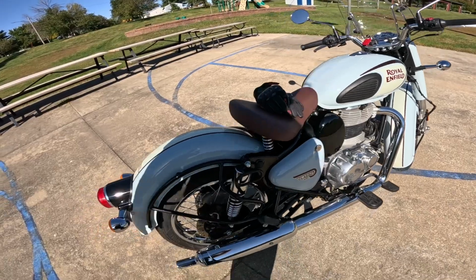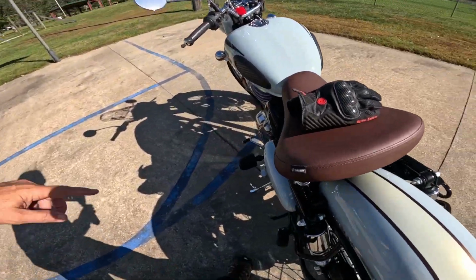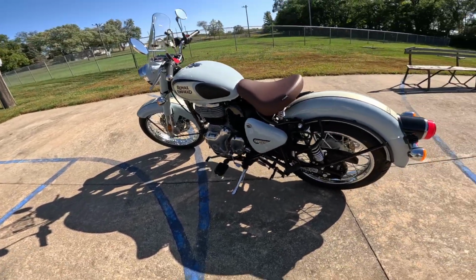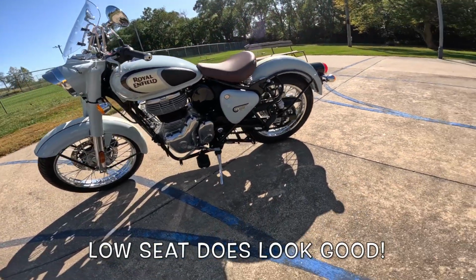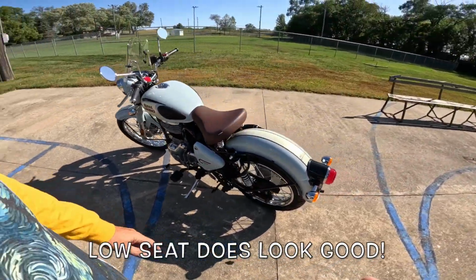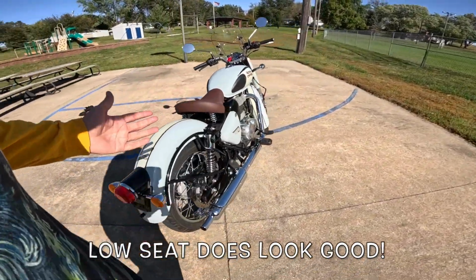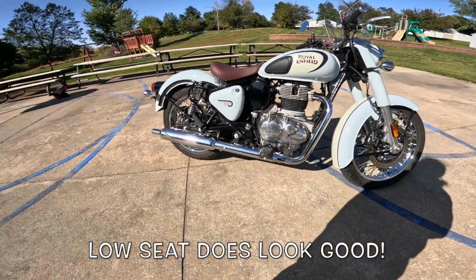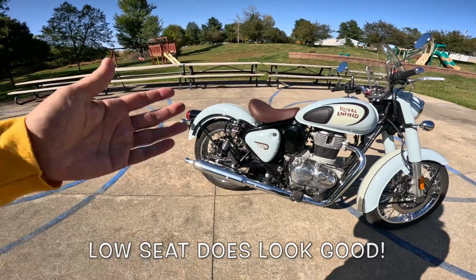The other thing that he's done is he's put this low ride seat on here. These are my Royal Enfield Alpine Star gloves that I just love, of course. But look at how that looks. It does add a little bit more flair to the bike, I think. I don't think you need it on this kind of a bike. It's a narrow bike, and with such a low center of gravity, I don't think you need a low seat, but there it is.